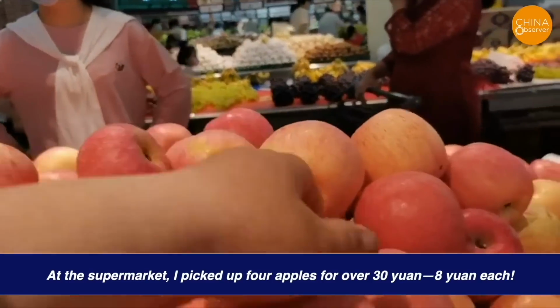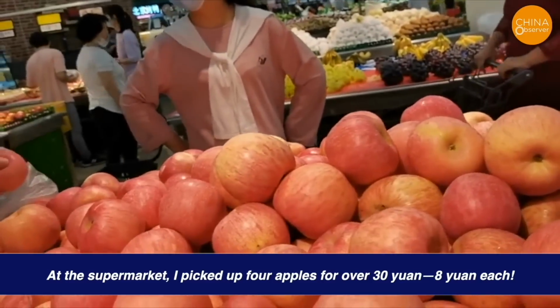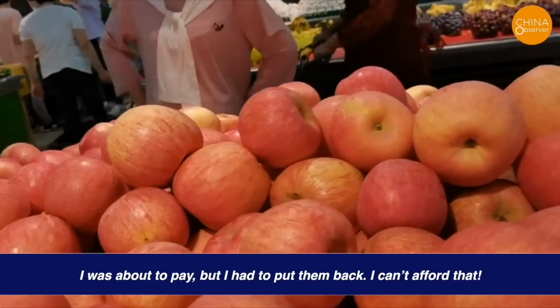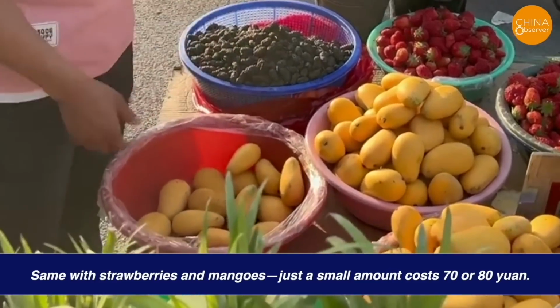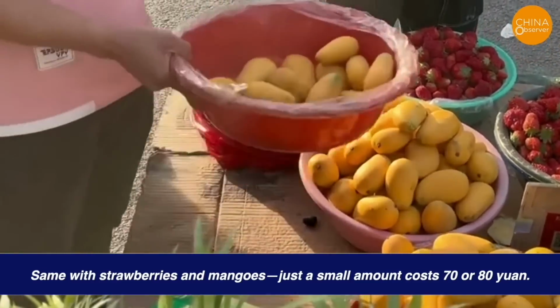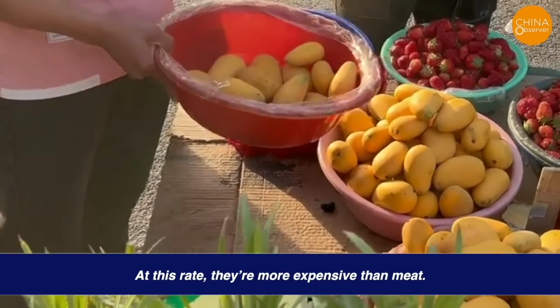At the supermarket, I picked up 4 apples for over 30 yuan, 8 yuan each. I was about to pay, but I had to put them back. I can't afford that. Same with strawberries and mangoes. Just a small amount costs 70 or 80 yuan. At this rate, they're more expensive than meat.